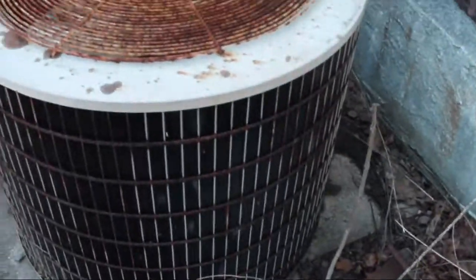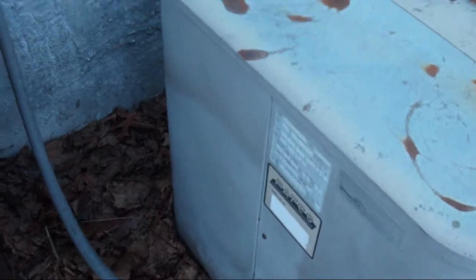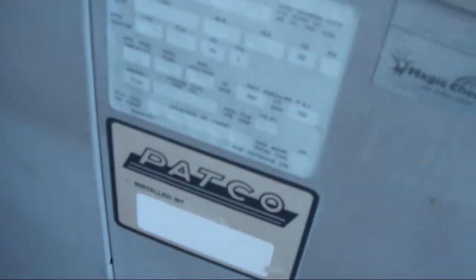This is a PATCO central air conditioner. And I think the gas station has oil heat, not sure. Can't find, everything's all worn off. Obviously it's got R22 refrigerant. Couldn't tell you what kind of compressor it has. The compressor and all the guts are back here.